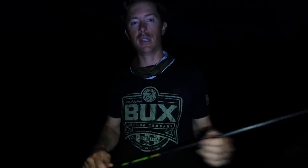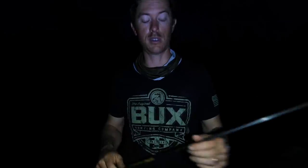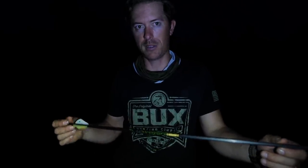I had bucks all around me. I was rattling them in. It was amazing. Got a nice mature buck, trophy buck for out here to come out, get close, within range, saw them fight. It was incredible. I was almost in tears after I shot that deer because it was like the most perfect buck hunting experience that I've ever had, and now I'm faced with this.